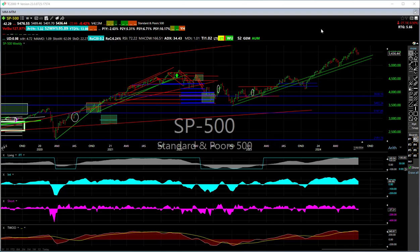So let's do a little catch up on the markets, and we'll also take a look at the sectors from a relative strength perspective to see what we're seeing in the markets and if we can find any corroborating data as to come up with a hypothesis. So let's start out with the big picture.